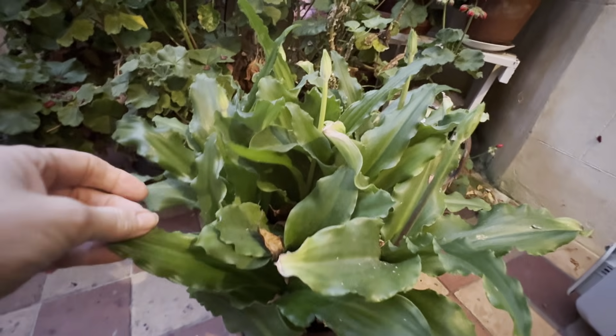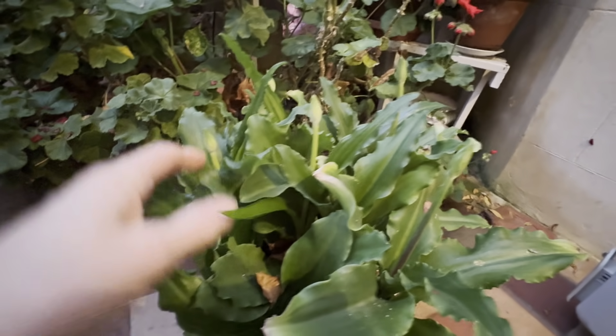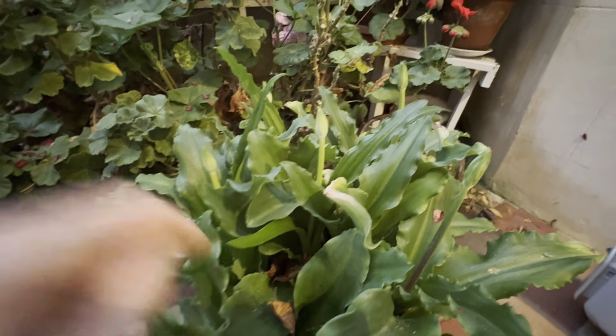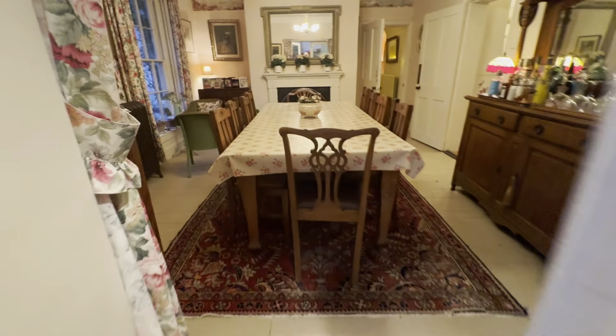I really don't know what this is, but it's really easy to propagate because we inherited one with the house and my husband's propagated them, so we have multiples now. And they flower every year and I have absolutely no idea what they are. Please do let me know if you know. It's quite cold in here, so let's go back in the house.